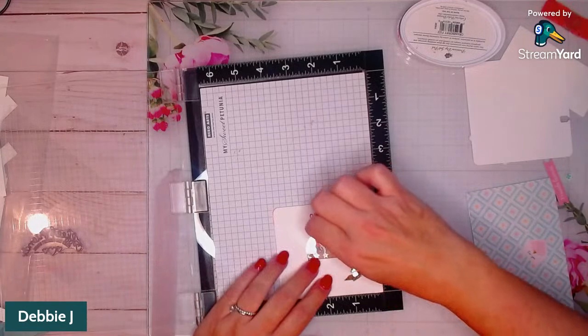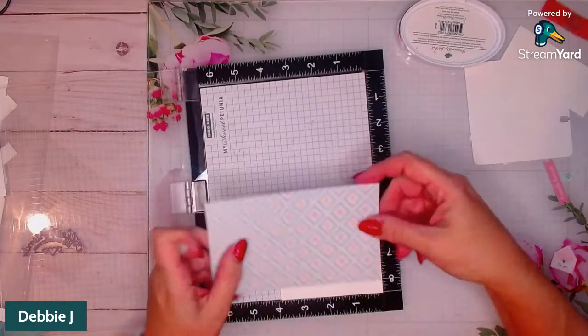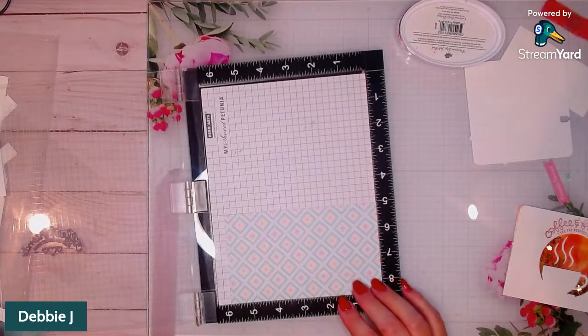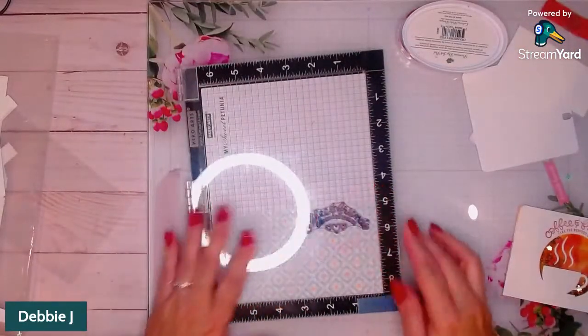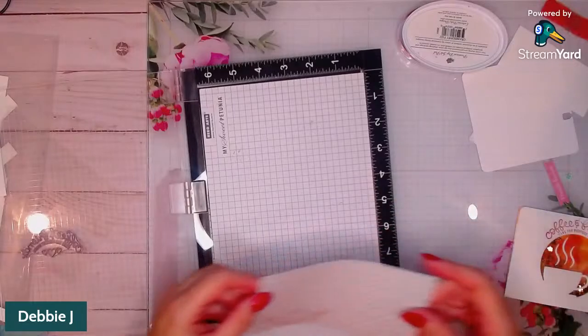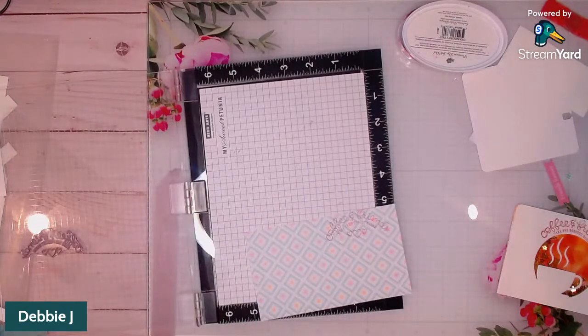Okay, so what I'm going to do instead is I'm going to put up there, I think. Okay, I know what I'm going to do. I'm going to die cut that out of this, I think, and then adhere it down. Except, of course, it doesn't fit, because this was short. See, there are no mistakes, right? We just cover it up. Let me see what other pattern papers I still have out that I started using and didn't finish, or I could just grab another piece. I think that's what I'm going to do.